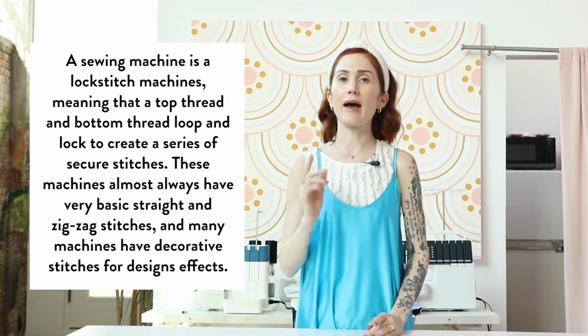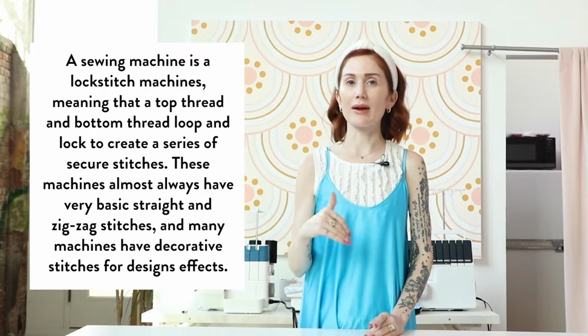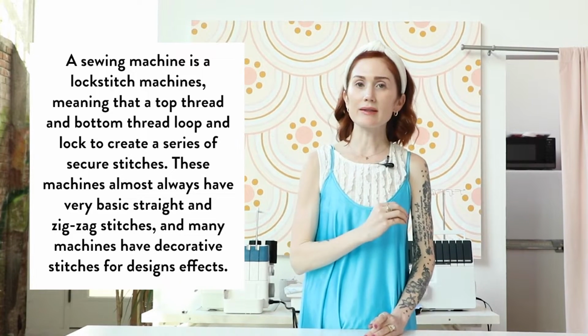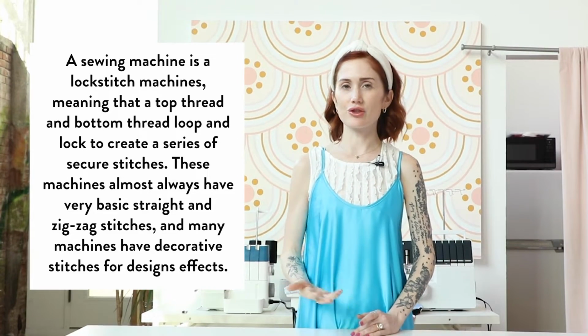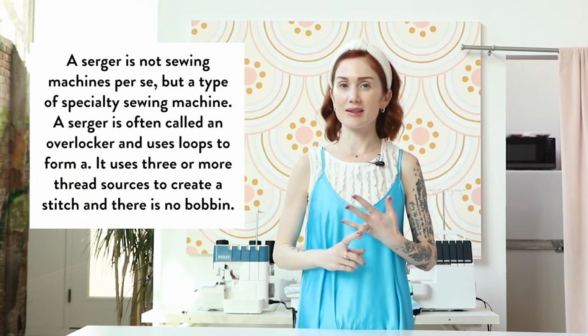Most sewing machines have a top thread and a bottom thread, and they do the basic straight stitches and zigzag stitches. A lot of them nowadays come with decorative stitches, and you could have a machine with 300 decorative stitches. But almost all of them come with a straight stitch and a zigzag stitch.